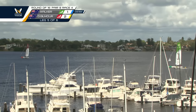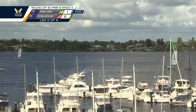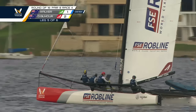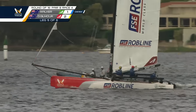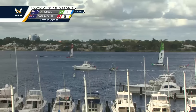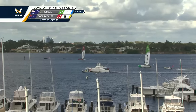Oh, I mean, if David Gilmour can find a way around here, he's won this match. He's through to that quarter-final. Evan Walker fighting for his life. It's Walker, Perth and Western Australia versus New South Wales and Sydney. Listen, I'm impressed with what Gilmour's doing out to that far right-hand side. He just needs to get up to speed, make the starboard lay line stick, and stay in touch with Walker.